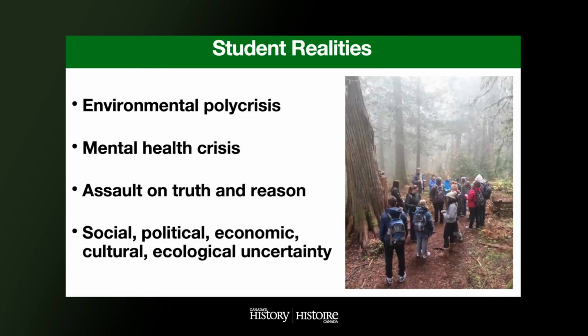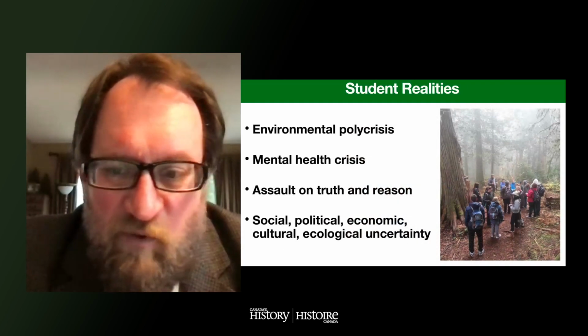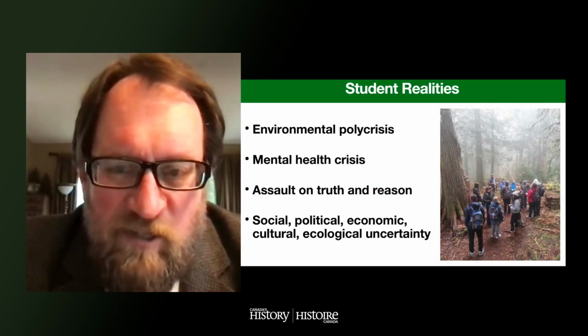And there's also a prevalence of manufactured, manipulated realities, in which truth and reason are up for grabs. It's an assault on truth and reason. This has probably been a function of every society from the dawn of time, but we have it in our face, it seems like all day long, and it's depressing. And students are certainly catching up on this as well.